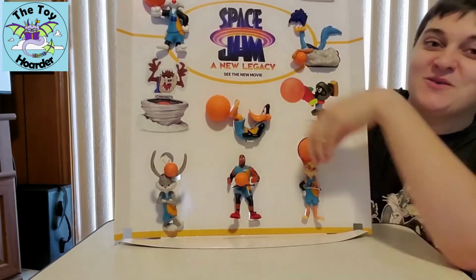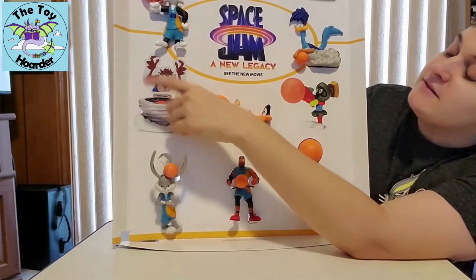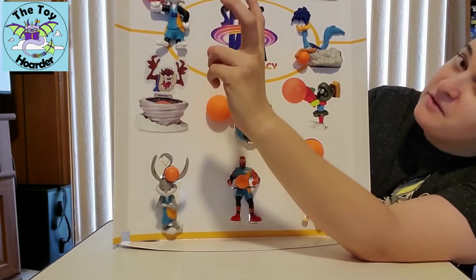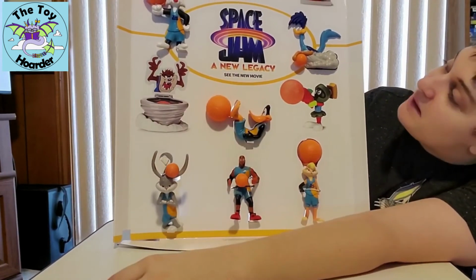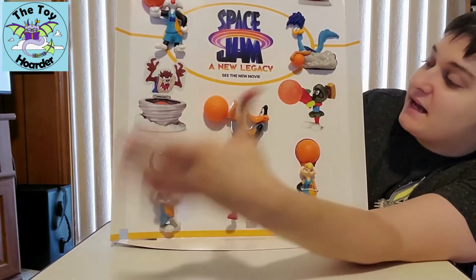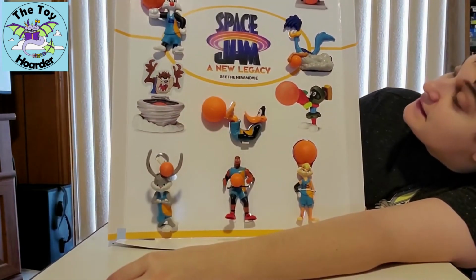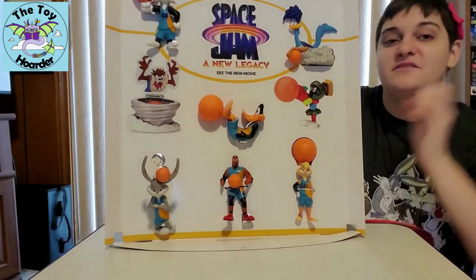And then, oh, so it looks like Daffy's, you can attach this ball in by his feet, and he will launch the ball with his feet towards the hoop. So that's a super fun one. Taz, you can throw the ball into the hoop of the tornado, and then Taz will close down on it, so you can't get it back out. I mean, you can still open it back out, but I guess that was kind of the concept. I'm not really sure exactly. And I think that's all. 1, 2, 3, 4. So that should be all of the toys then.